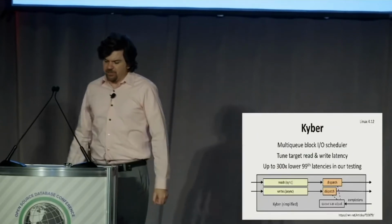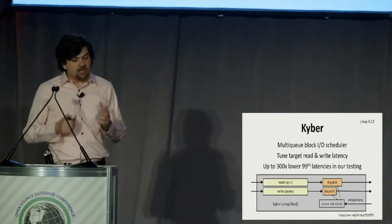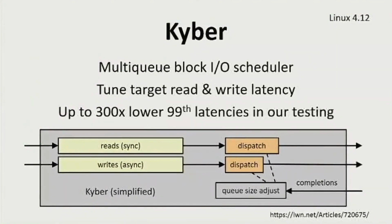Another interesting feature I wanted to mention is Kyber. Kyber was added in Linux 4.12 along with another I/O scheduler. And this is improving the read and write latency to storage devices. How it works is it has target read and write latencies that you can tune. The target read latency, I think by default, is 2 milliseconds, and the write latency is 10 milliseconds.